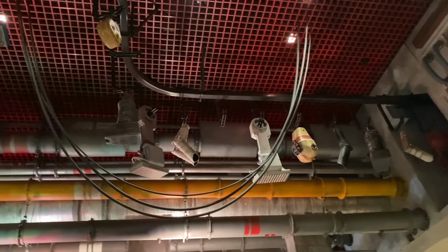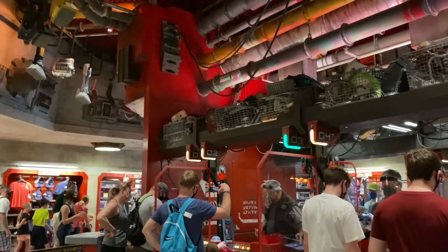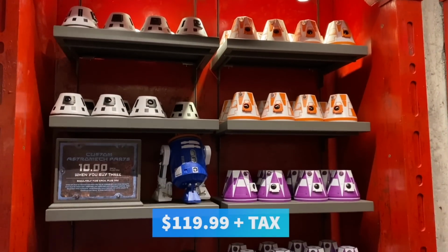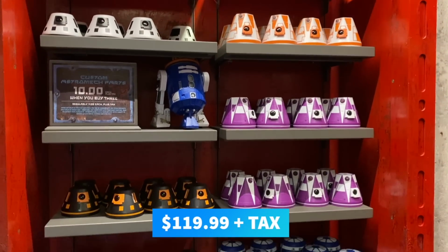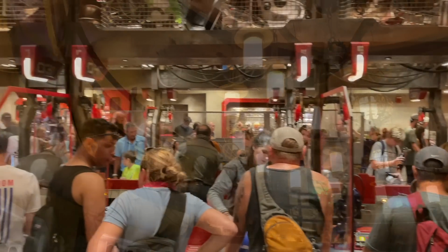However, if you aren't looking to do this Robo Build-A-Bear activity and you just want to pick up a droid friend from a selection of pre-assembled droids, there are options for you as well. No reservations required. Droids cost $119.99 plus tax, which includes a remote and carrying case. In case you were wondering, my droid is named Fred.